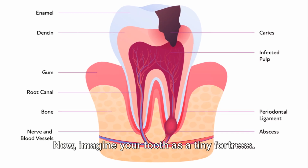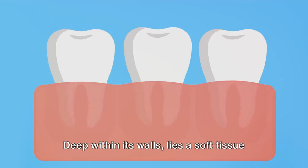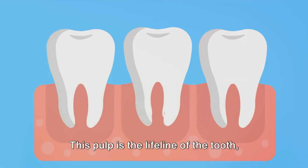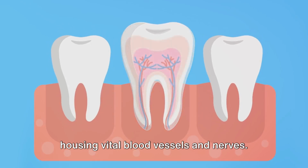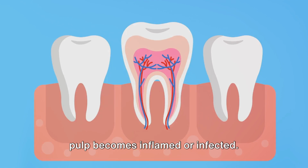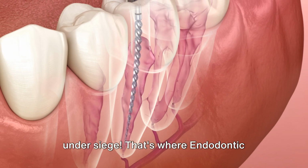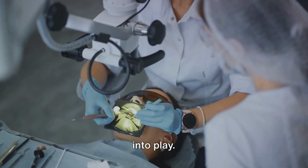Now, imagine your tooth as a tiny fortress. Deep within its walls lies a soft tissue known as the pulp. This pulp is the lifeline of the tooth, housing vital blood vessels and nerves. Sometimes, due to decay or injury, this pulp becomes inflamed or infected. When this happens, it's like a castle under siege. That's where endodontic treatment, or the heroic root canal, comes into play.